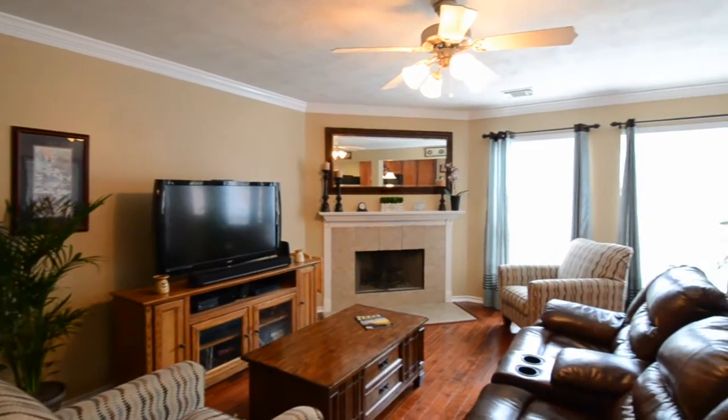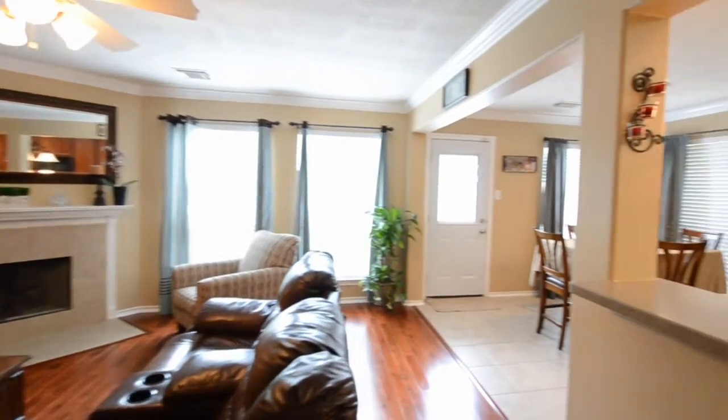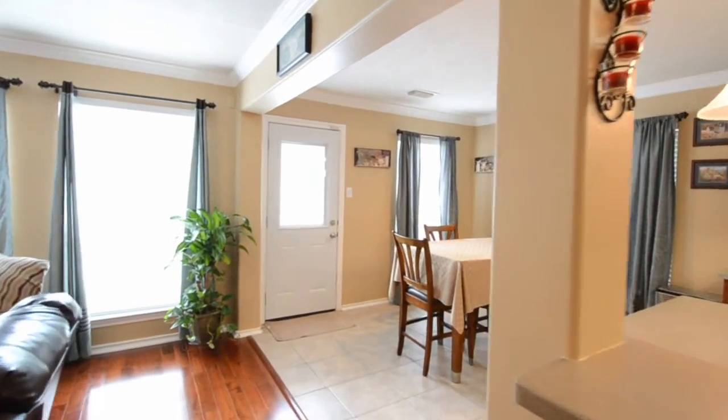3 bedrooms adjoining game room. Lots of closets. Highly acclaimed Katy School District.